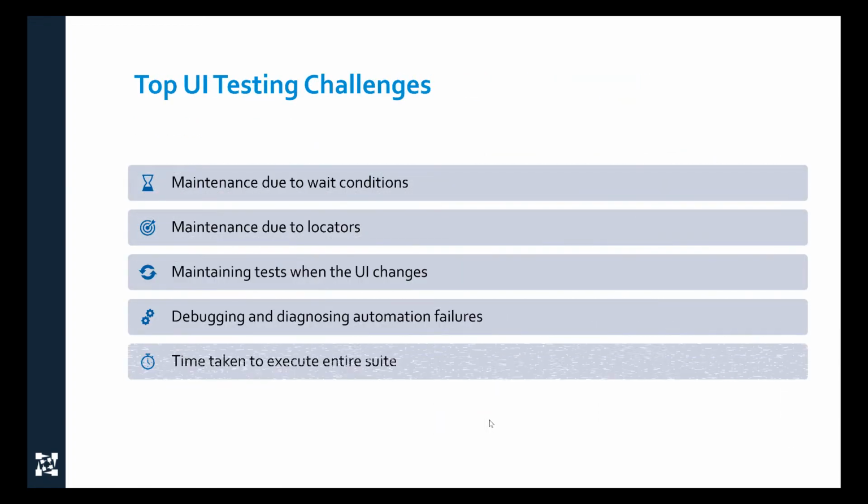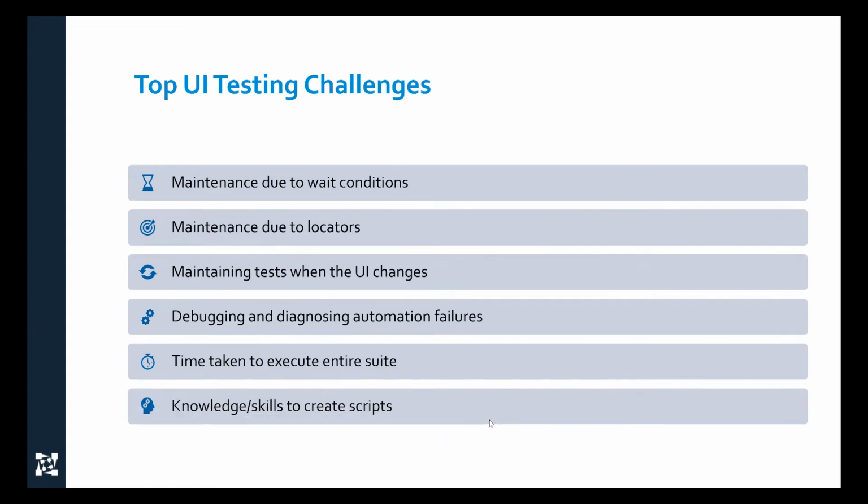So these are our challenges. This is what it really breaks down to. Maintaining test automation on the UI due to wait conditions. Maintaining due to locator changes. Maintaining those tests when the UI changes. Debugging and diagnosing failures when they occur, and then reducing the overall time for the test suite to execute.